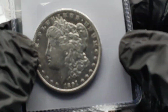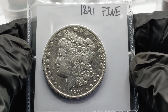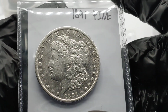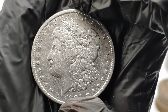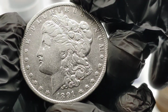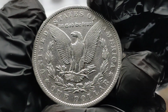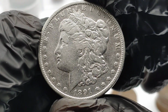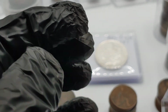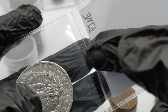Okay. Next is a little tougher date, 1891. If you find these in very high grade, they can be worth thousands and thousands of dollars. This is again a Philadelphia Mint. Again, definitely a fine grade. And because it is a tougher date, it's worth a little bit more. I think I'm asking $60 for this one. And again, it's a very nice example. Nothing crazy, but no ugly scratches or anything crazy going on with the coin. But again, because it's a tougher date, $60 is a good asking price for that one.